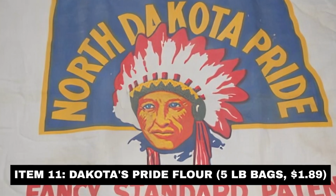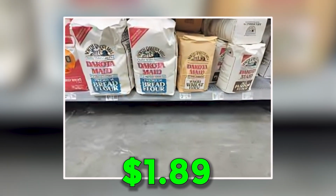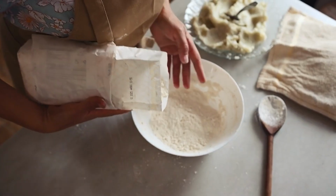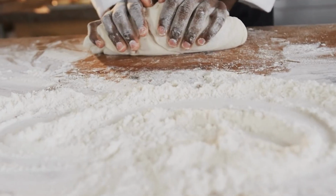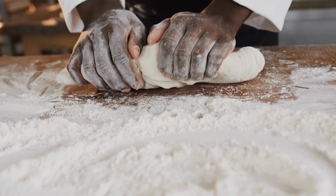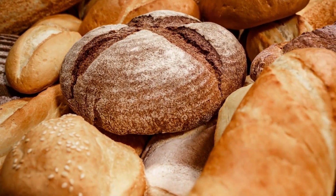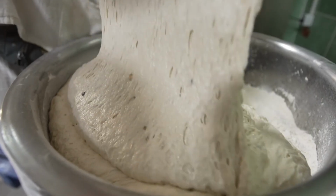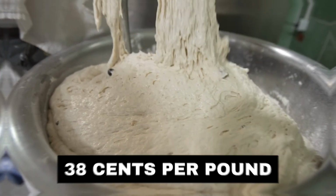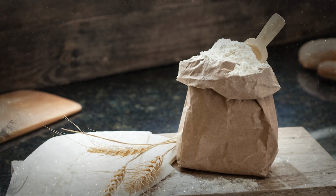Item 11. Dakota's Pride Flour, 5-pound bags, $1.89. Dakota's Pride Flour costs $1.89 for 5 pounds, while comparable flour elsewhere runs $3 to $5 for similar quantities. Flour enables bread making, extends other ingredients into filling meals, and provides the foundation for comfort foods that maintain family morale. At $1.89 for 5 pounds, you're getting baking capability for about 38 cents per pound. This makes it affordable to stock adequate flour for extended baking needs without straining your budget.